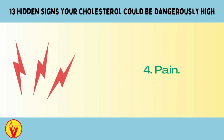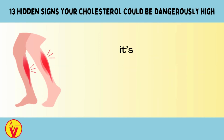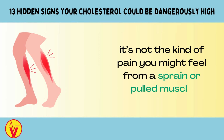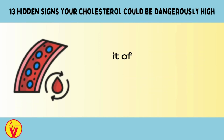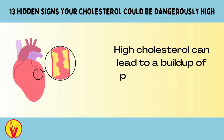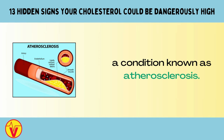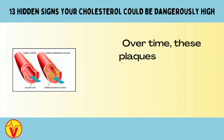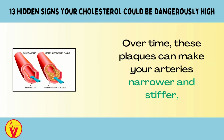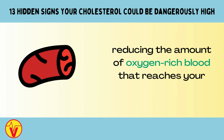4. Pain. When we talk about pain related to high cholesterol, it's not the kind of pain you might feel from a sprain or pulled muscle. It often comes down to how well your blood is flowing. High cholesterol can lead to a buildup of plaque along your artery walls, a condition known as atherosclerosis. Over time, these plaques can make your arteries narrower and stiffer, reducing the amount of oxygen-rich blood that reaches your muscles and tissues.